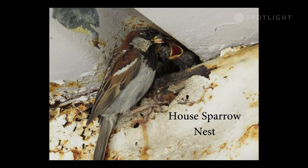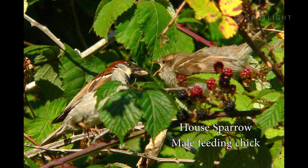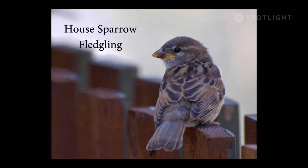House sparrows are urban birds, nesting and foraging near human habitation. The male house sparrows seem to do much of the feeding of the young. This fledgling looks much like a female, but the yellow corners on the bill and the short, not fully developed flight feathers show its youth.